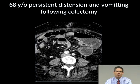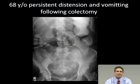This is a 68-year-old who had persistent distension and vomiting following a colectomy, and this arrow shows a transition point in her small bowel where she tapered down. It's probably an adhesion of some variety. She was given the gastrografin, and some of that got through to the large bowel, as you can see on this picture. Nonetheless, she continued to not do well, and as you can also see, there's quite a bit of gastrografin left in the stomach and distended small bowel. She was taken back to surgery. The adhesion was lysed, and she did much better.